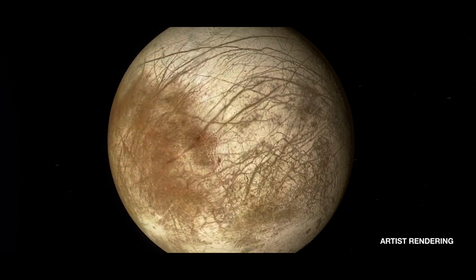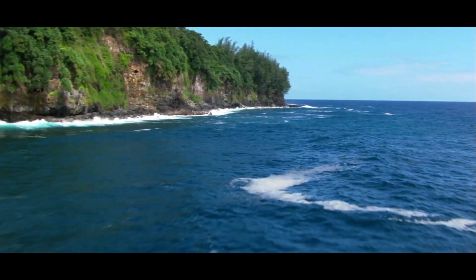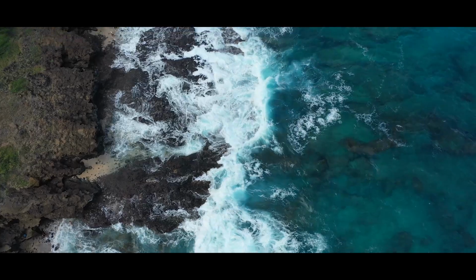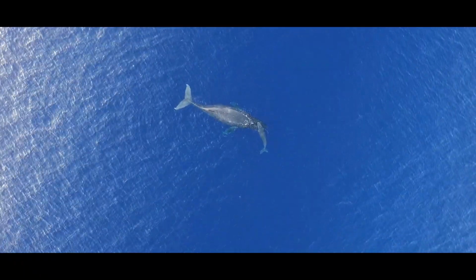Europa probably has beneath its icy surface a global ocean of water. Everywhere on Earth that there's water, there's life. So we want to understand, could Europa be a place where life might exist today? Does it have the ingredients that could potentially support life? The ocean is so meaningful for life on Earth, and it brings such a sense of massiveness.